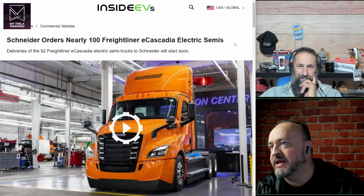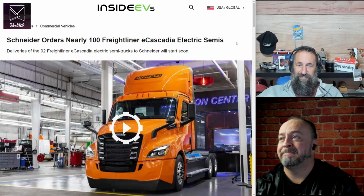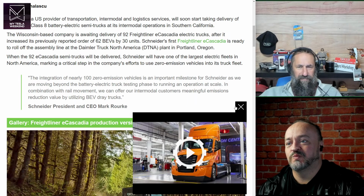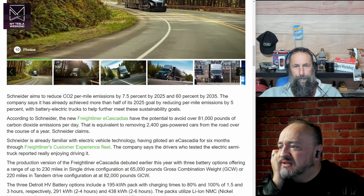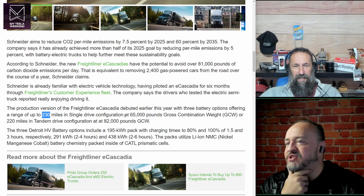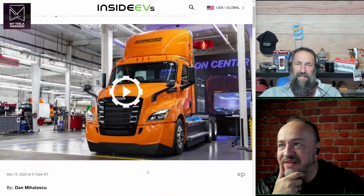So eCascadia, that's still a thing. That is, and they just got an order for nearly 100 of these short-range trucks. I say short-range, and I mean it. They are, what was it, 125 or 150? I think the Kenworth is 150. I think these might even be 230. Oh, these are the 230 ones. Up to 230, yeah. So these ones aren't as bad. It's the Peterbilt and Kenworths that you're thinking of that are at 150.